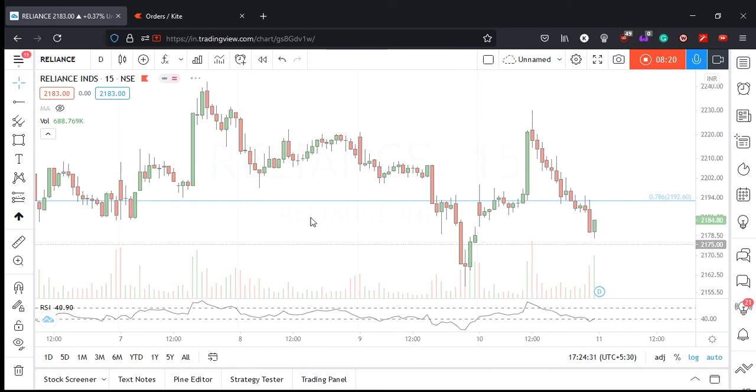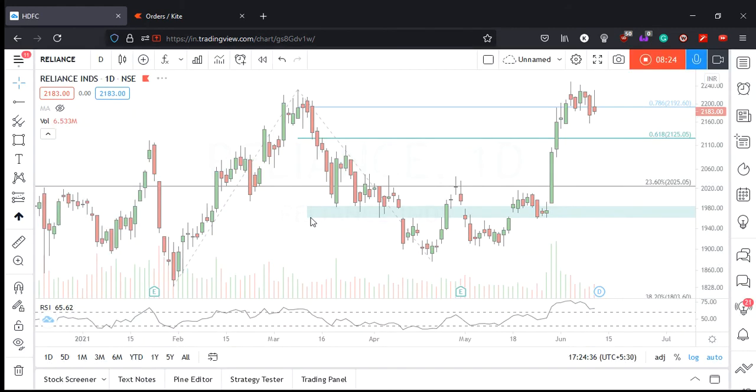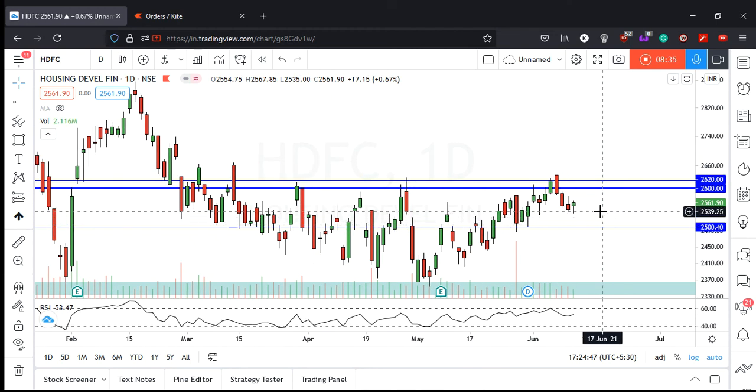We see this happening. I always say that make sure that you understand a stock's character, you understand a stock's personality before trading it, and that's what we're seeing with Reliance. I don't think so, if it is able to sustain the 2200 to 2192 levels, then only I think there is bullishness, otherwise I'm not sure.